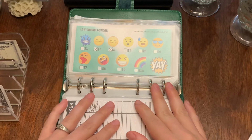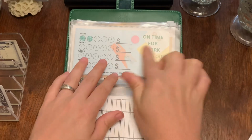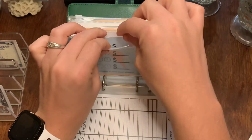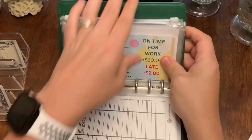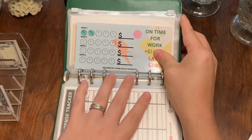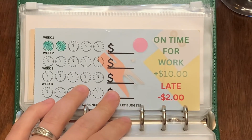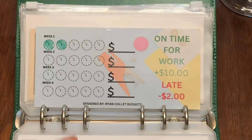All right, so now we're actually going to be coming to the on time for work. Because, guys, let me tell you something. I was so late all this week. And it was not even funny, because it is just horrible. Some days I am good, but some days I'm really bad at getting to work on time.